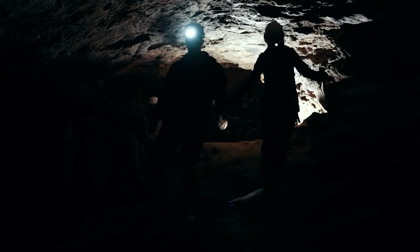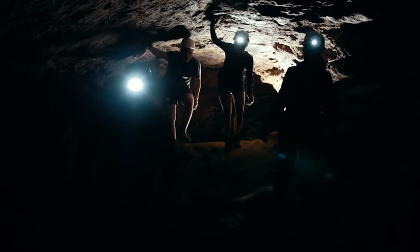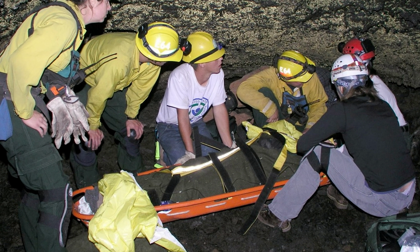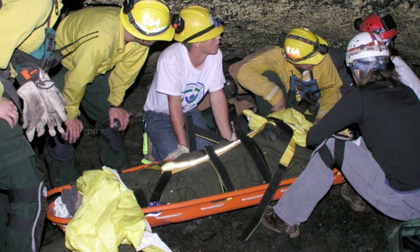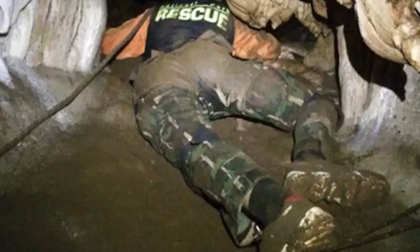The cavers quickly gave Dale and Randy some food and water to help them regain their strength. They wrapped them up in emergency blankets to warm them up and checked for any serious injuries. Once they were sure that Dale and Randy were stable, the rescuers began the difficult task of leading them out of the cave. The journey out of the cave was slow, difficult, and exhausting.